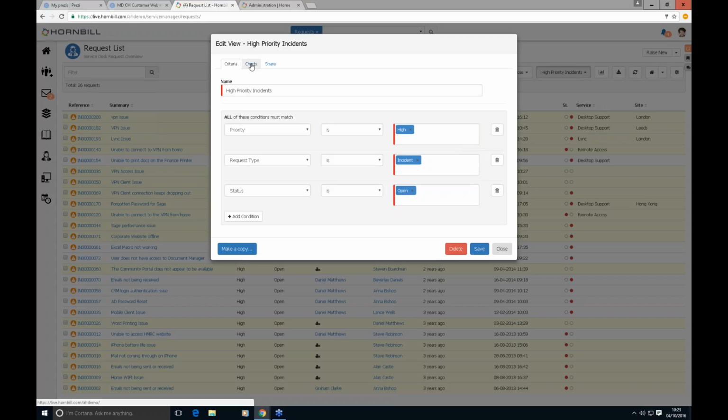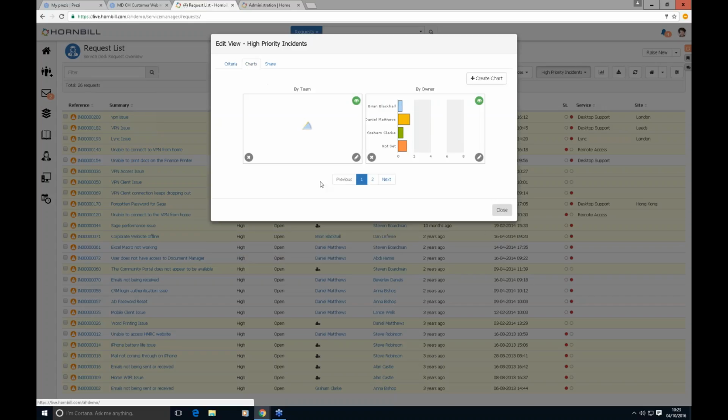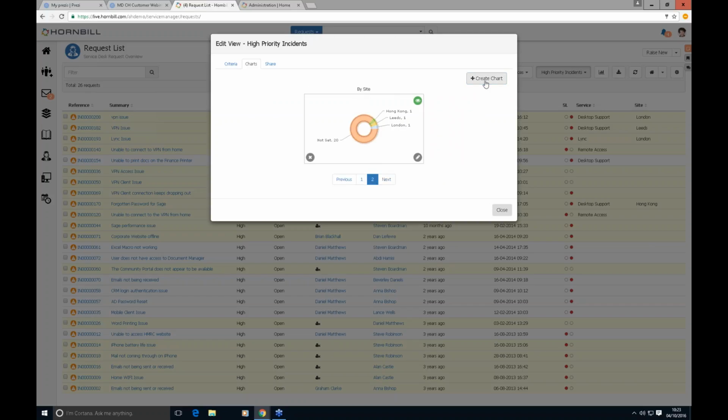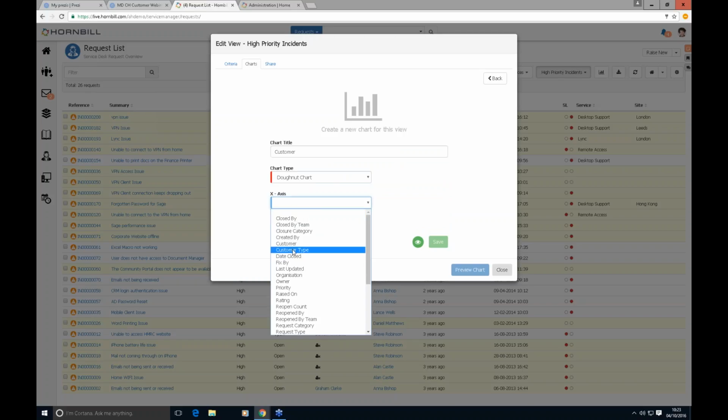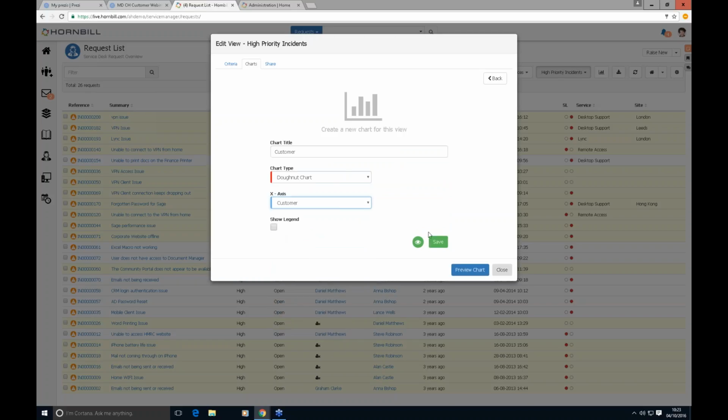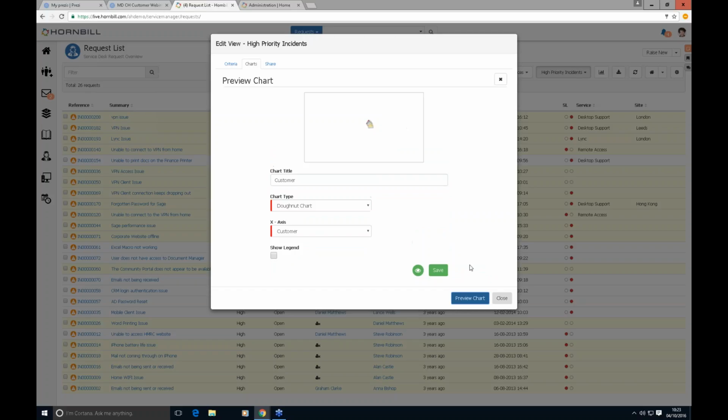And once you've got one of these filters or views built, I have the ability then to extend that visually. So in addition to saying I'm looking at high priority open incidents, I might want to filter that by team or by owner or indeed by site, or extend that out to include customer, for example. So if I come in here and just say customer, and we select a donut chart and put the condition of customer in there, we can then preview that, and we can see what the chart looks like in the context of customers with open high priority incidents.